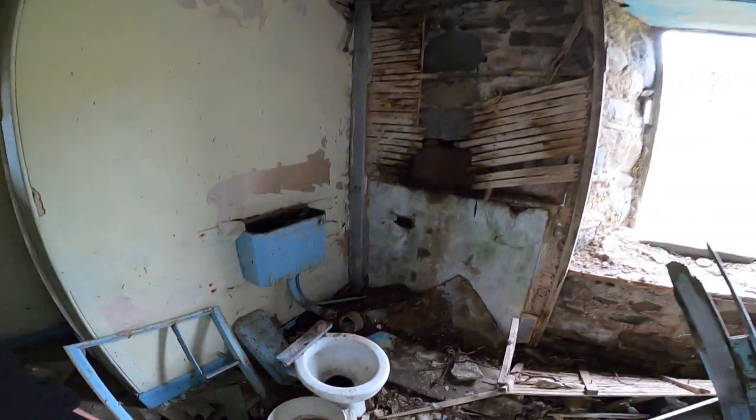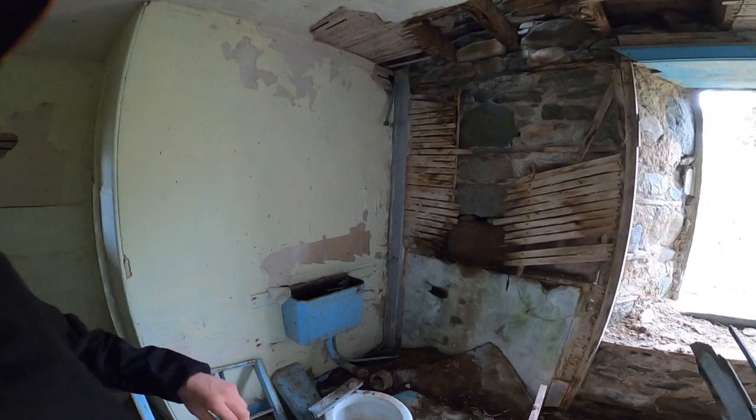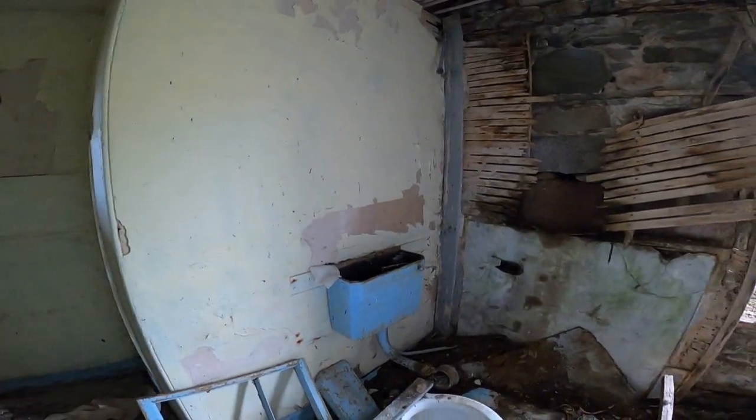Yeah, so I'm not sure when a house like this would have been fitted out, but a long, long time ago. Probably 1920s and 30s, maybe even.